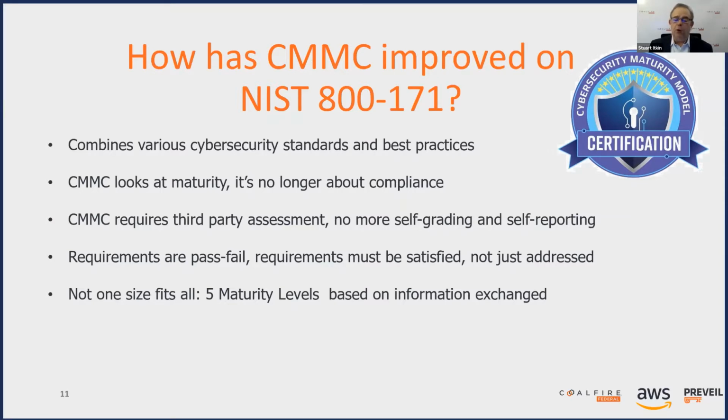CMMC also does away with grading your own test. It involves testing or certification by independent third parties called C3PAOs, or CMMC third-party assessment organizations. And unlike NIST 800-171, which you could satisfy with a POAM, requirements in CMMC are pass-fail. They have to be satisfied, not just addressed. You can't promise to do something later, and every single one of those requirements needs to be satisfied.